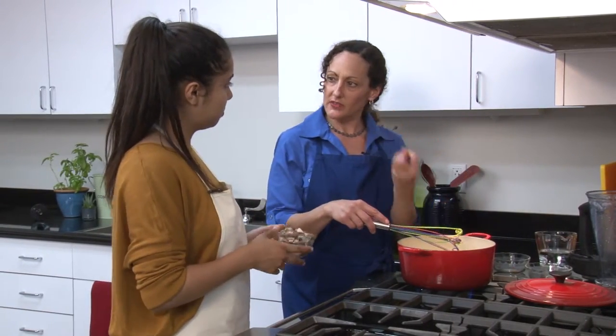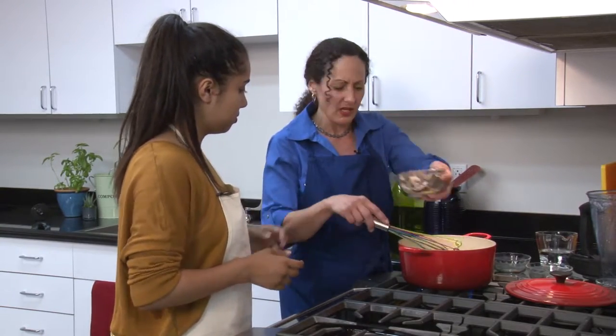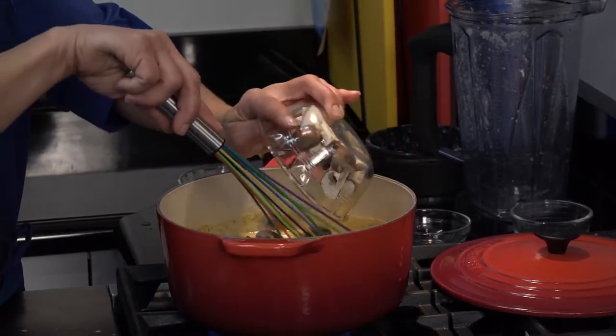Put all that in. And then the mushrooms, because I also will take some and top it, but I like to put some in because it gives a depth of flavor. It kind of gives an umami, deeper flavor that you get with mushrooms. So you want them to cook in there for long enough to give that flavor.